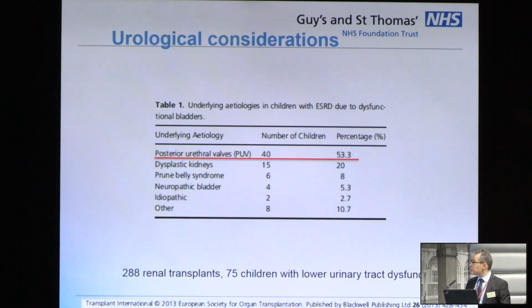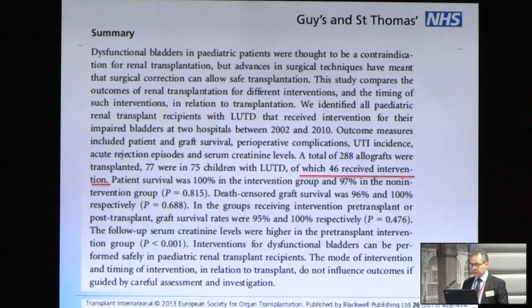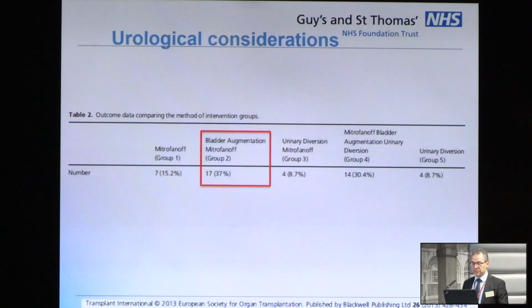The majority of those, as you can see here, were from children with posterior urethral valves, and 46 received an intervention, and we've heard a lot about interventions in the previous talk. So the majority seem to be bladder augmentations with Mitrofanov in some 37% of the cases. And as you heard, it does depend a lot on if the patient is able to produce urine and keep essentially self-cycling the bladder.